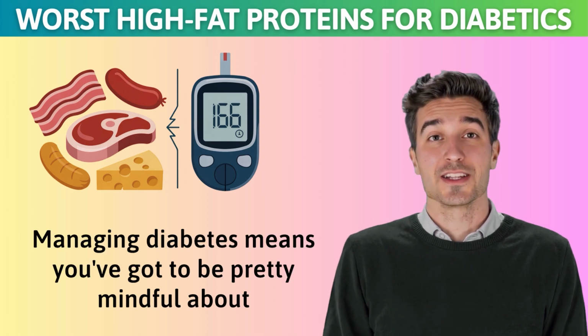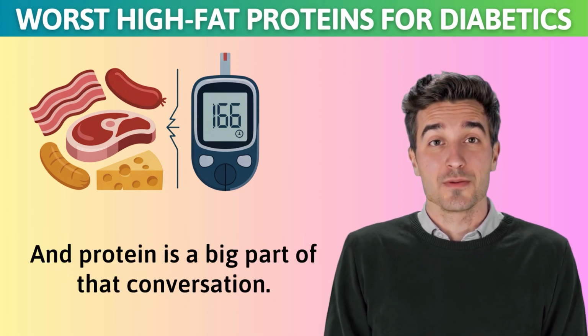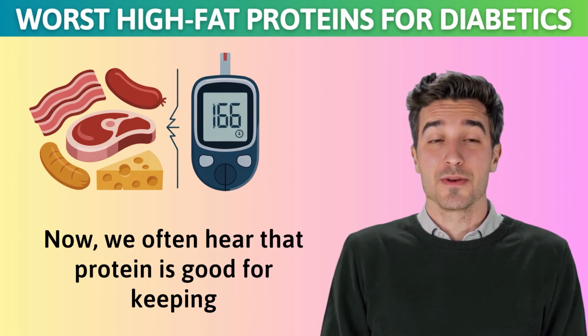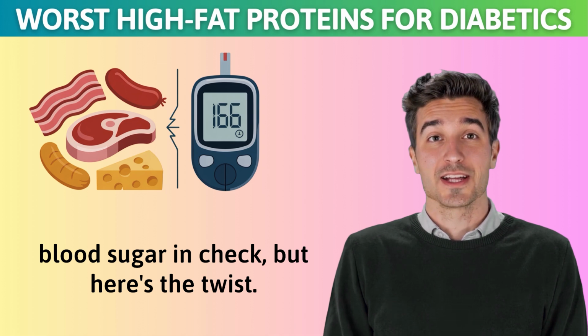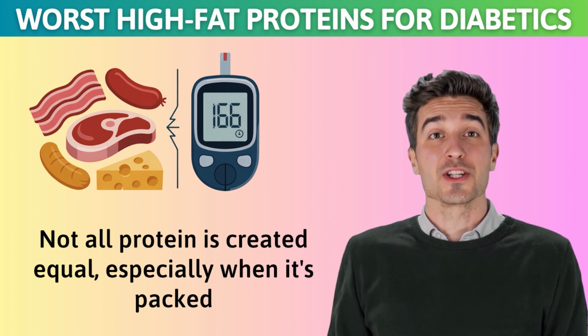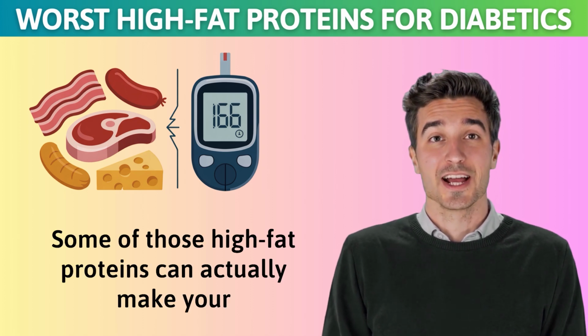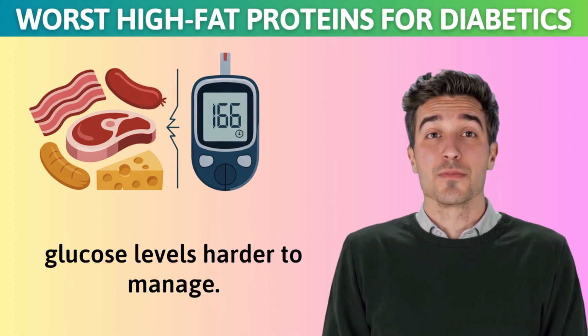Managing diabetes means you've got to be pretty mindful about what you eat, right? And protein is a big part of that conversation. Now, we often hear that protein is good for keeping blood sugar in check, but here's the twist. Not all protein is created equal, especially when it's packed with fat. Some of those high-fat proteins can actually make your glucose levels harder to manage.